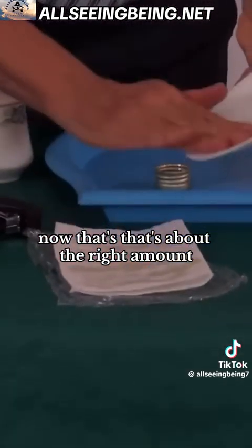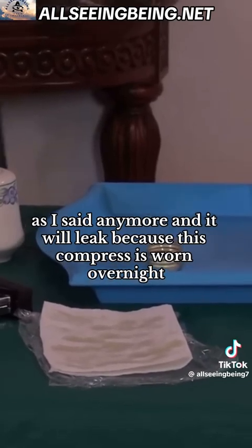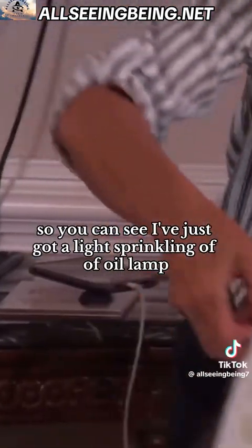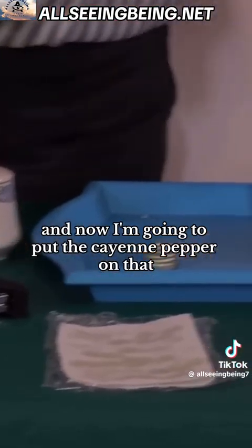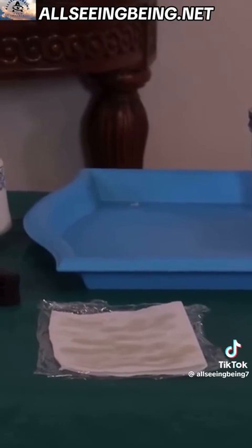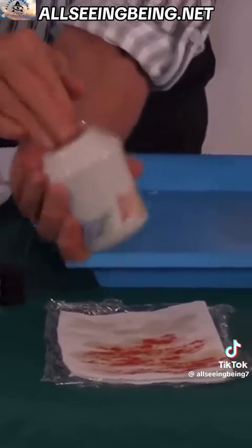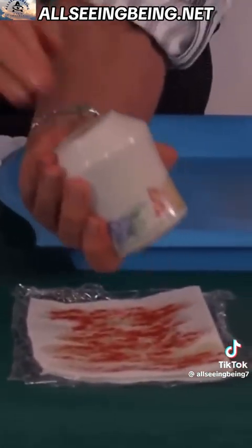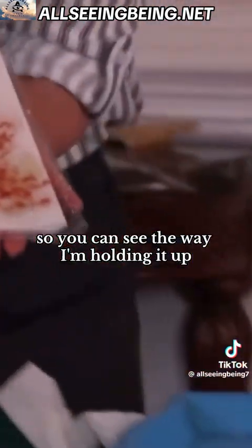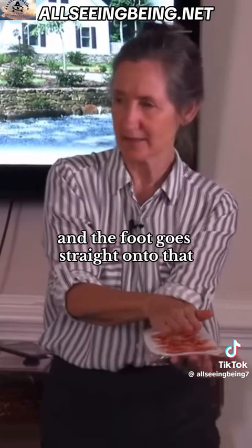Now that's about the right amount. As I said, any more and it will leak, because this compress is worn overnight. So you can see I've just got a light sprinkling of oil there. And now I'm going to put the cayenne pepper on that. So you put about half a teaspoon for each foot. So that's about half a teaspoon. You can see the way I'm holding it up, the cayenne pepper is now sticking to the paper, and the foot goes straight onto that.